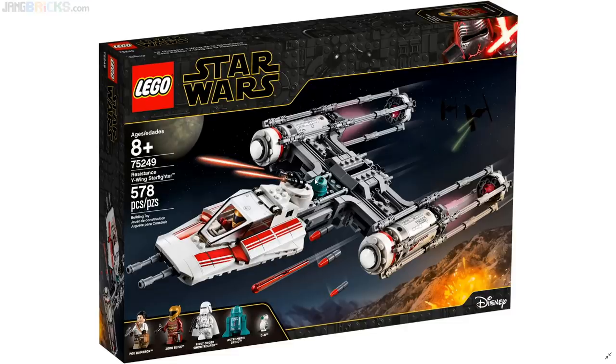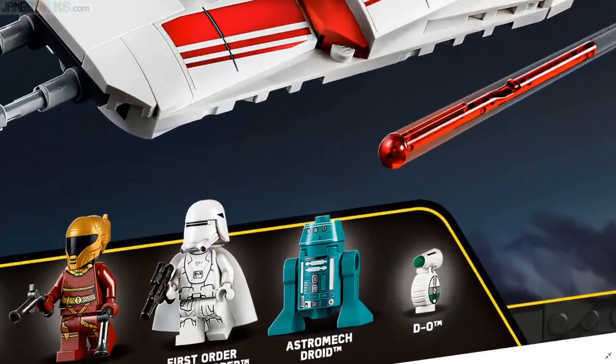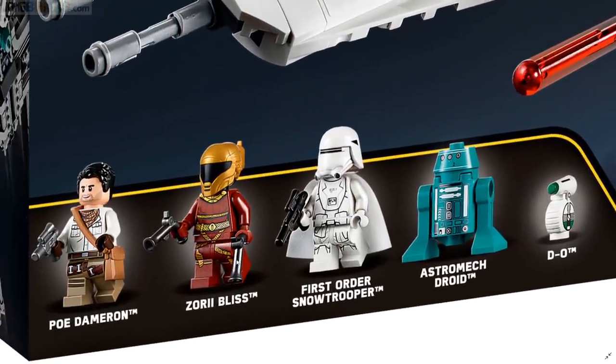All right, this one is 578 pieces, cost $70 US. I would like to see this a little bit cheaper. I'd like to see it around 65, maybe 60. I'd be pretty happy with that. So this one comes with Poe Dameron. How is this pronounced? Is it Zori Bliss? Zori? Is that how? I don't know. I just don't know. First Order Snowtrooper with cape.